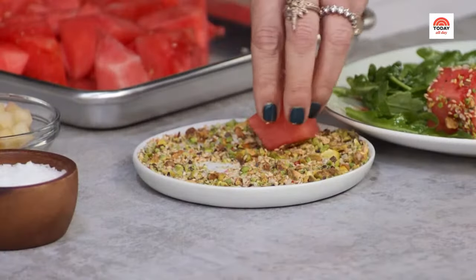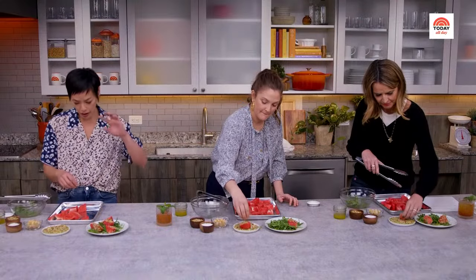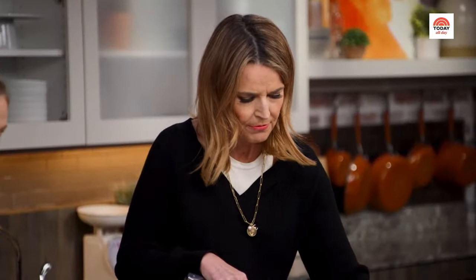So there you go. You're just dipping those watermelon slices. And I like to leave a bit of it without the dukkah, just so that it has that freshness, and then you'll get the pop and some crunch. Some with dukkah and some without.